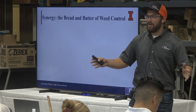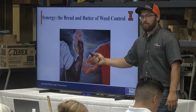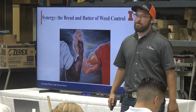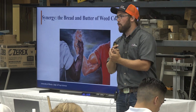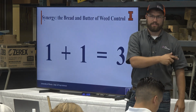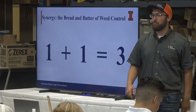Synergy, the bread and butter of weed control. I love this stuff. So what is synergy, right? Well, it's 2 strong guys. They're each really good on their own. But they understand and come together and realize that together, they can beat this common problem. They can overcome it. So how does it work? Well, in the most basic sense, 1 + 1 = 3. Now, for those of you sitting out there, it's early in the morning, you say, well, that math actually works.